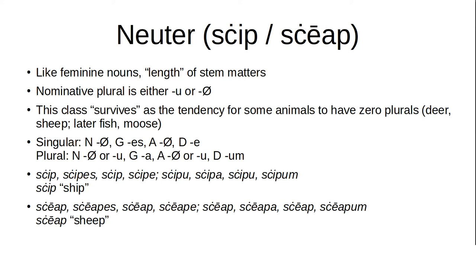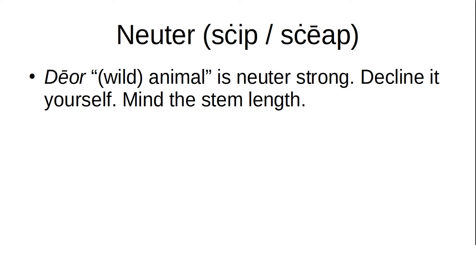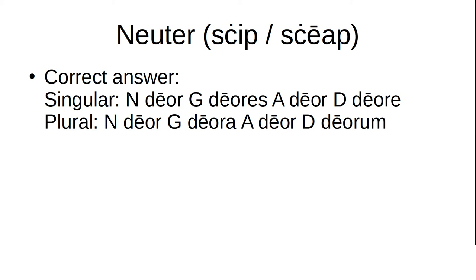So daur, which means wild animal, is neuter strong. Decline it yourself. Mind the stem length. I'm going to let you pause the video. So the correct answer is deor, deores, deor, deore, deor, deora, deor, deorum.